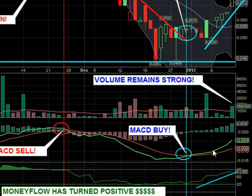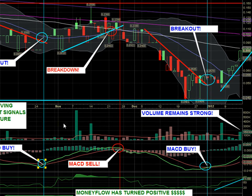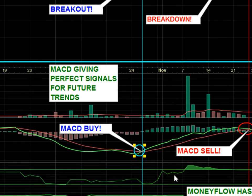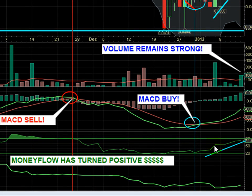You can see the MACDs confirming the stock still in an uptrend. Also the money flow here starting to trend positive. You can see in the last upward trend the money flow was moving up and was traded up over the signal line in here. So it looks like we have got some room here. Also continuing to move up, you can see this is the accumulation line. It's kind of a double bottom here and starting to curve up here. So a lot of indicators confirming the stock's moving in an upward trend.